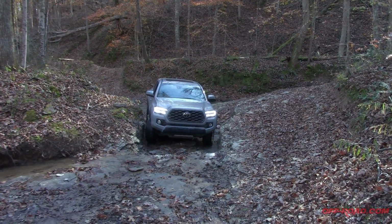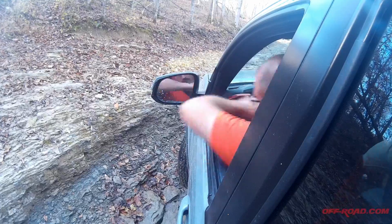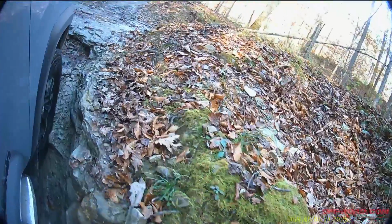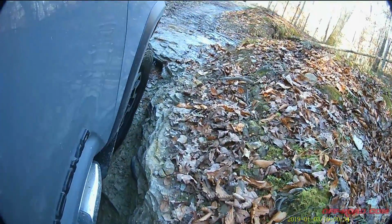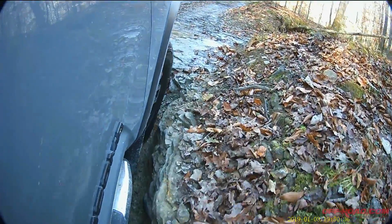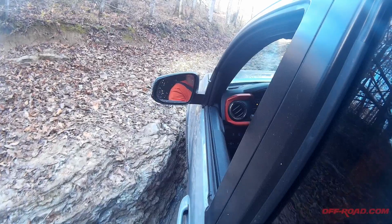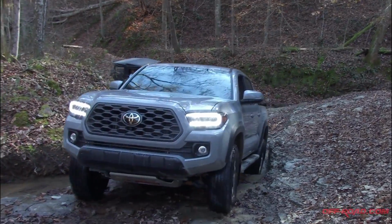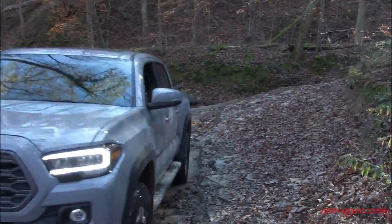Real tight here. So what you want to do with this obstacle is kind of split the difference. You don't want to be too far left, too far right, if you're able to. And as I go along here, just trying to check to make sure we're even, and then slowly bringing the truck up, giving a little bit of throttle input. Go ahead and climb a little ledge, and then in short order, we're up and out of it.